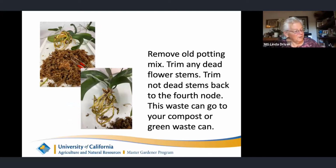And when I put these packages together for these kits, I wrapped each orchid in a piece of newspaper that you can use to work on, so that when you get done and you've gotten all the old mix off, you can wrap that up and put it in your grain waste or your compost. And then the new potting mix is wrapped in newspaper as well. And so you can open it up and have a surface to work on that saves your tablecloth or your counter.